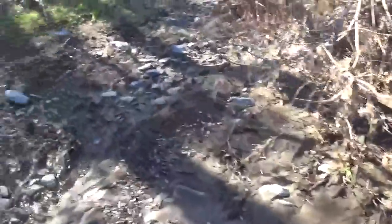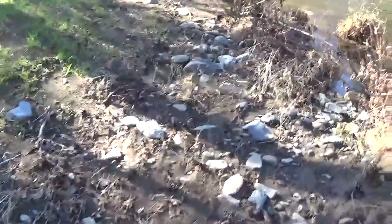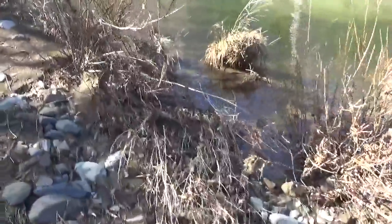Well, the water's pretty high. There's 4 or 5 pullouts. So I'm gonna go try a couple more and then that'll be it for me today. So I'll show you if I get any more at the next spot.